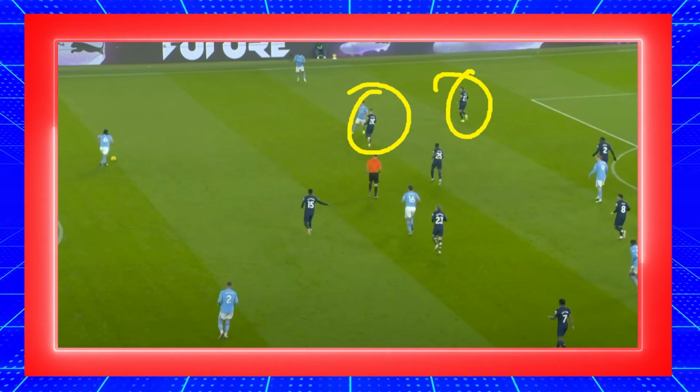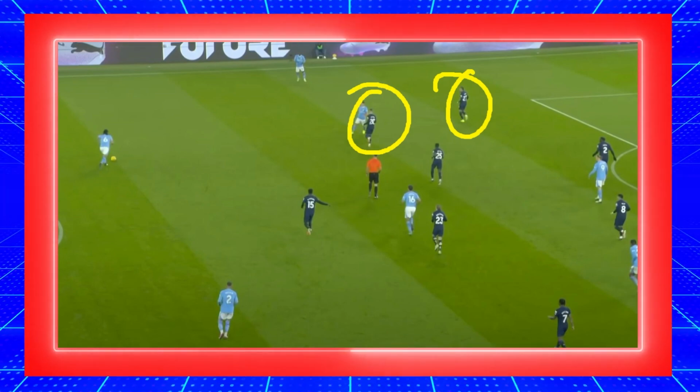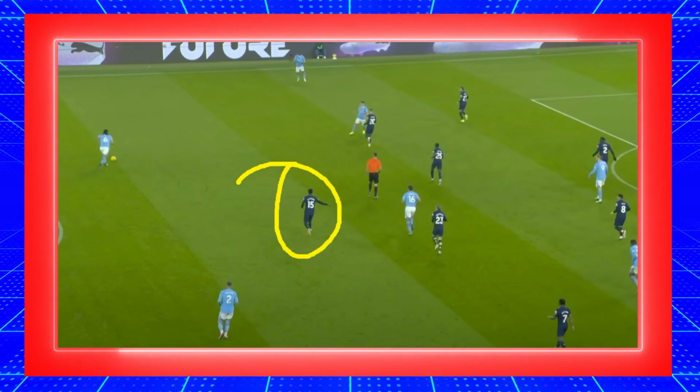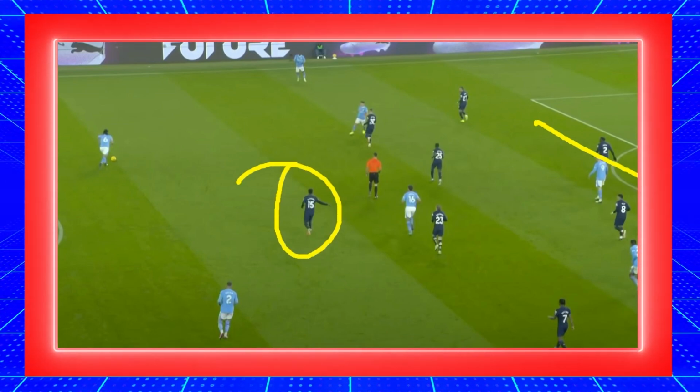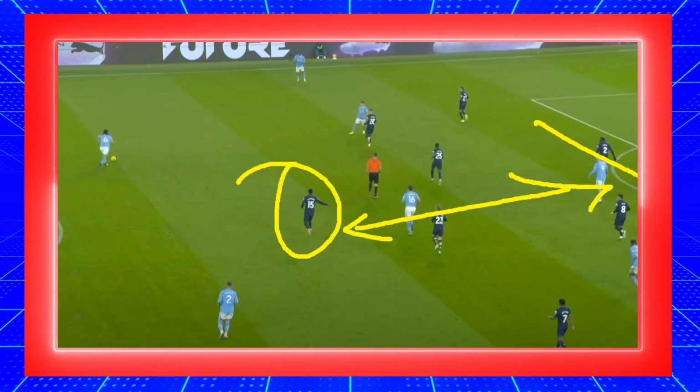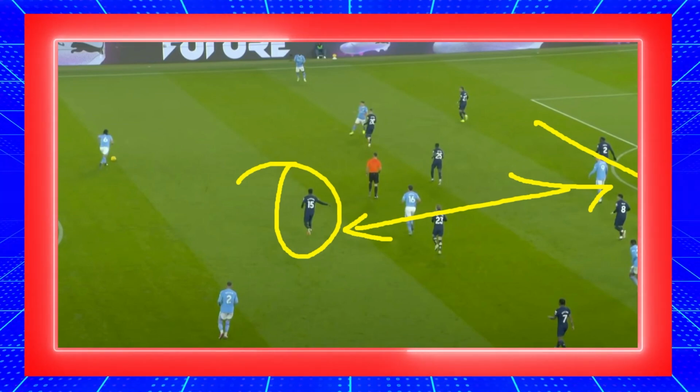I thought Sterling did a very good job defensively, backing up Ben Chilwell when he needed to, but then spinning in behind. But the absolute condensing of the play because of Jackson, because of the Chelsea back four, creating that lack of space in between just meant that Man City couldn't play through the middle, and automatically Chelsea had the upper hand in that scenario.